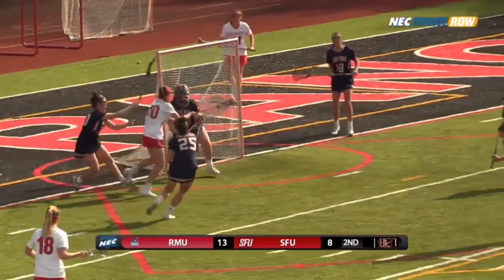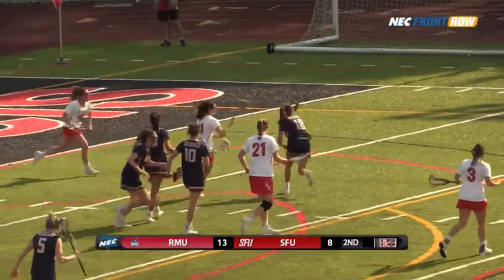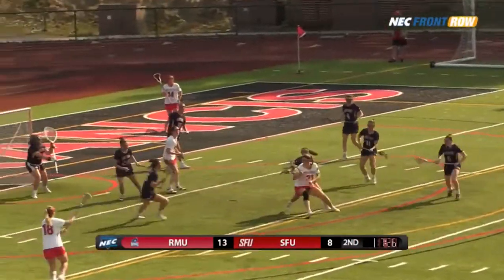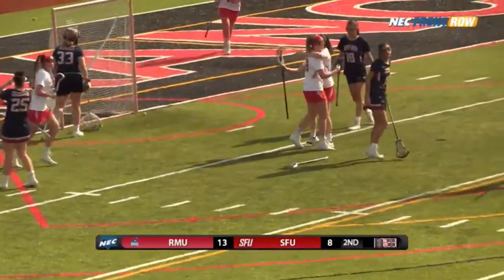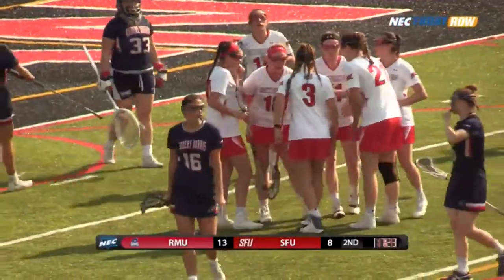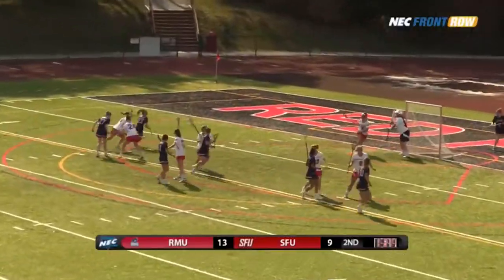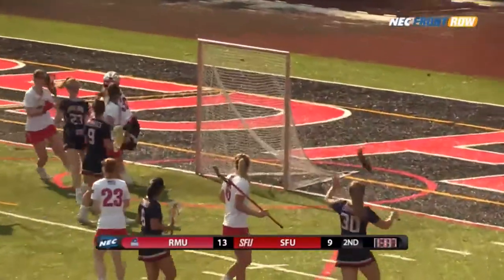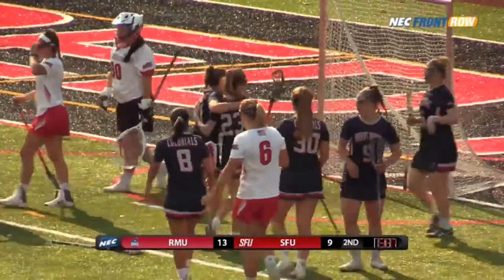Fischetti trying to take advantage. Fischetti saved by Miller. Now they go inside. Scott trying to back her way in. She gives it off. Mahan a shot. And Mahan will score near side. And the Red Flash score for the first time in this second half. Around a defender, shot coming. And they go top side. And another goal for Robert Morris. It's 14-9.